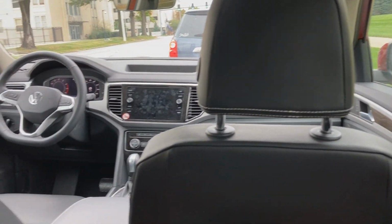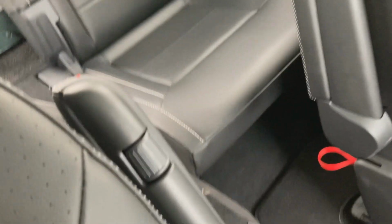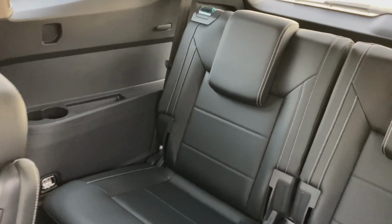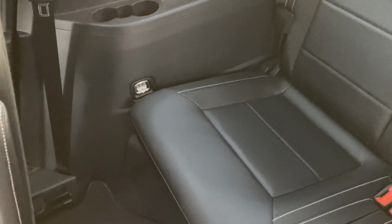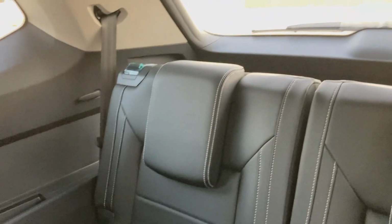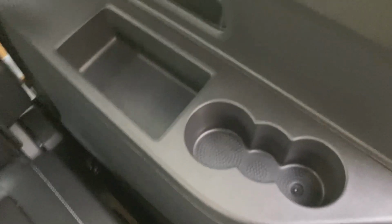Certainly a little bit more roomy in the back than my Highlander. Look at this, the three rows. I folded in this seat here. But yeah, pilot seats in the second row, very roomy seats in the third row, plenty of space. Look, how many cars offer you this much legroom in the third row? That is super, ultra comfortable. And the cup holders and the other compartment on the side. So yes, that is a luxurious amount of space.